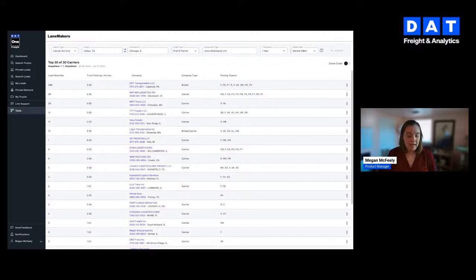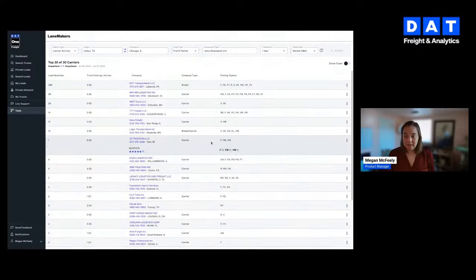At a glance, I can get information about the company, including their phone number, office location, and types of postings, which will include equipment type from my search, as well as other equipment types they may have posted for that lane. If I click on a lane, I can see additional information, including authority and reviews on DAT. The 3 dots at the end, our kebab menu, if you will, gives you a few more actions that you can take. You can add them to your preferred and blocked list, leave a review, or view their full company profile in the DAT directory.